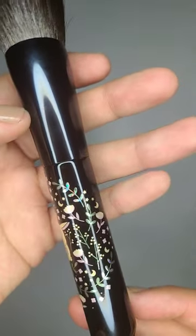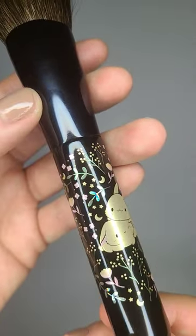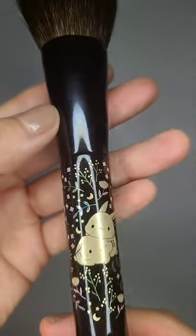This is the Year of the Rabbit brush released by Beautylish for the Year of the Rabbit in 2023. The brush retails for $125 and is absolutely exquisite.